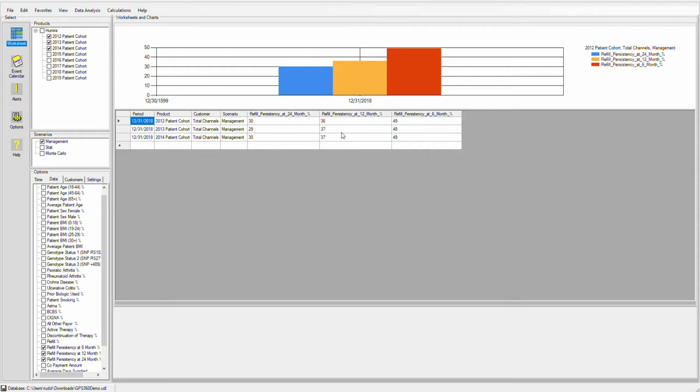What we see for the 2014 patient group is that 49% of the patients that are on therapy for 6 months declined to 37% after 12 months and 30% after 24 months. This data is consistent over the patient groups, which indicates that the changing mix of patients for Humira has not impacted their refill persistency in a negative manner.